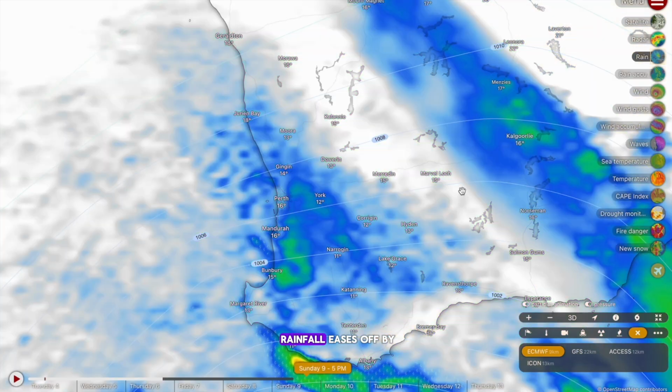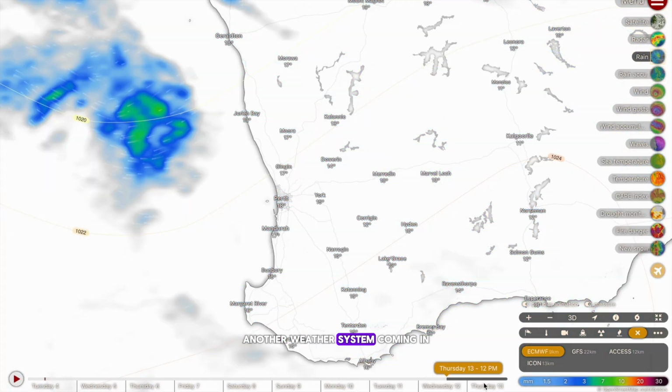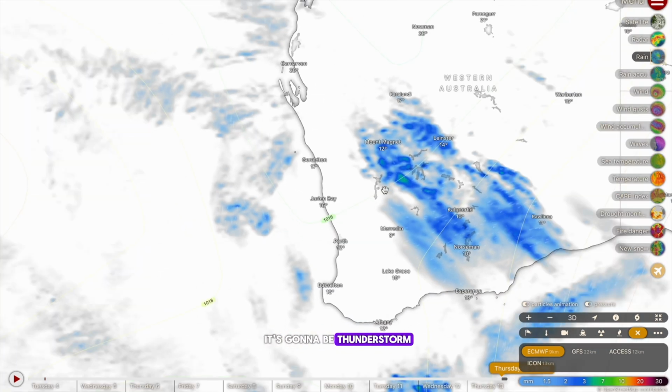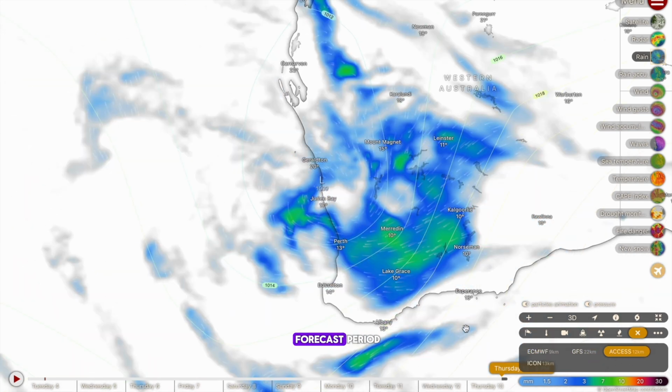Thankfully, it looks like the rainfall eases off by early next week. Another weather system coming in sort of late Wednesday and Thursday, but this looks like it's going to be thunderstorm focused into the central wheatbelt area. This is much more of a summer weather pattern, and I don't expect it to happen like the forecast models are saying right now. But just a heads up, a little bit of rainfall is possible later on in the forecast period. I don't entirely buy this forecast, though.